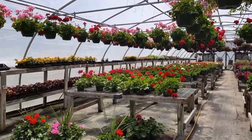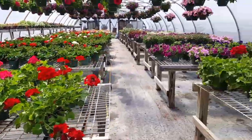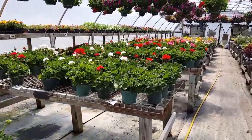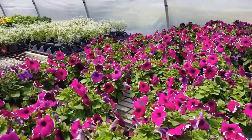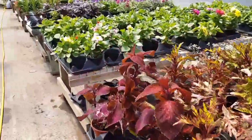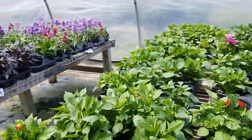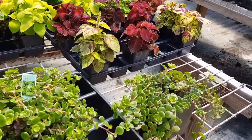Yeah, here we are at all her flowers. Aren't they beautiful? Look at the geraniums. Wow, and the petunias. Aren't they pretty? Gerber daisies. Oh, I love Gerber daisies. That's pretty.